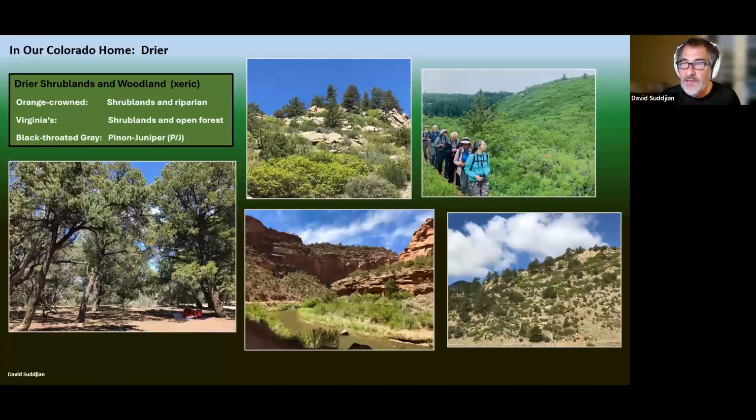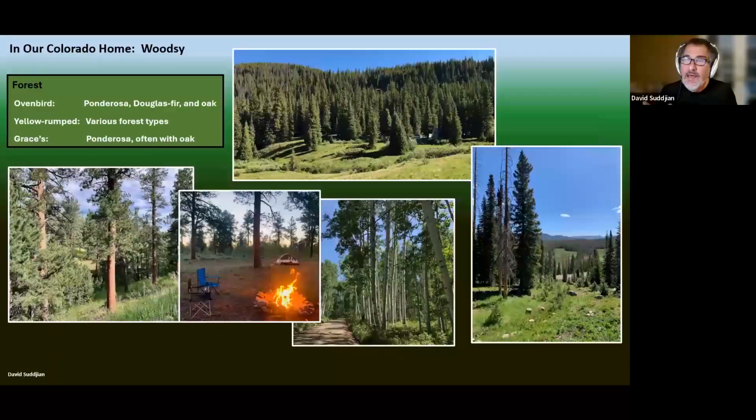And we can see some nice Virginia's warbler habitat on the right with the oaks here. And it's actually close to my home. And down here in Park County, some Virginia's warbler habitat on that open slope with oaks and scattered Douglas fir. So that's pretty cool. So then we have some species that are really associated with forest environments.